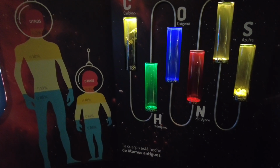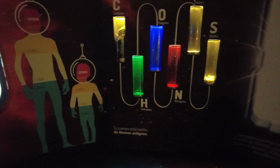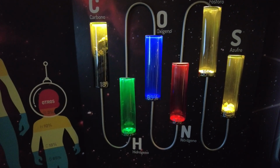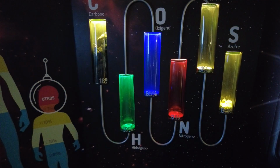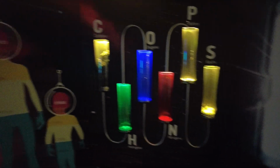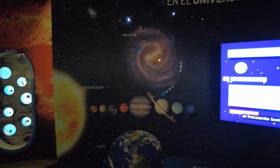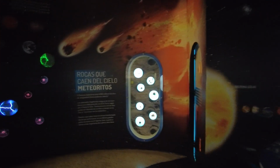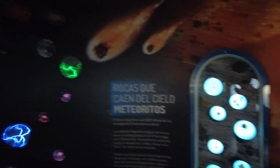Tu cuerpo está hecho de átomos antiguos. Your body is made of old atoms, like ancient atoms. It's cool. Carbon, hydrogen, oxygen, nitrogen, phosphorus, and sulfur. Yep, that's us. It's cool. The solar system. It's crazy to think we are all made of stardust, right? Pretty wild.